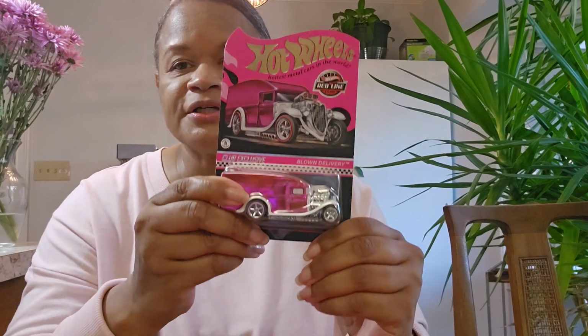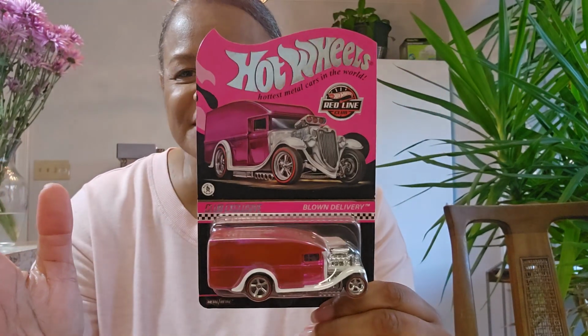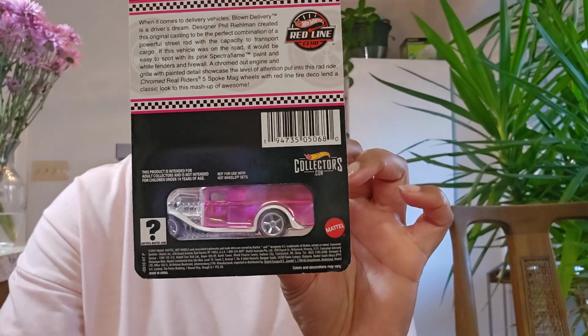So next, this is one that I never actually posted about because I could not decide if I wanted to take it out of the package or not. This is one of those dairy delivery. It says Blown Delivery. And I just took it out of the card keeper. You've got to be really careful with these card keepers because apparently, I think this edge got a little dimple from being in that thing. And I've never taken it out of the card keeper, so it was already in there like that. So, a little window in the back of the packaging.